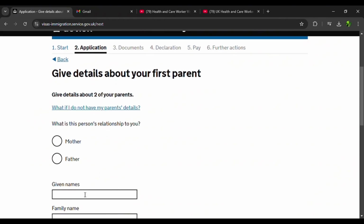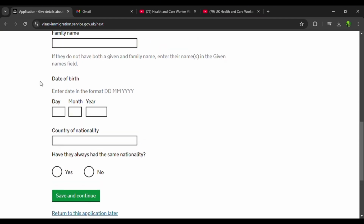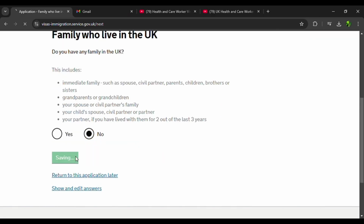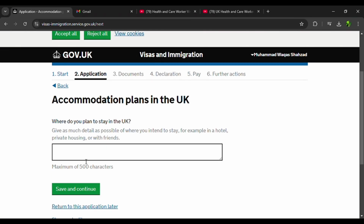Do you have the details of your first parent? So here you have to provide the details of your mother and father, their name, their family name, their identity card details. Save and continue. Okay, so do you have any family in the UK? In my case, no. Okay, so if you have any family, click yes. Where you will be staying, I don't know where I'll be staying, so I will click no. So what are your plans in the UK? I'll simply write this line, save.